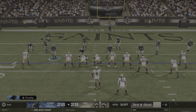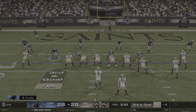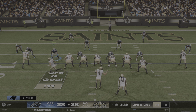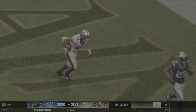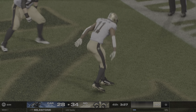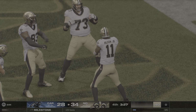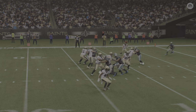Buckle up. It's third and goal. He'll throw it. And he will score. It's a New Orleans touchdown. The Saints take a fourth quarter lead. How quickly things change, partner. The pain from being taken down that prior play.